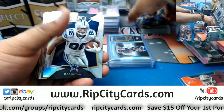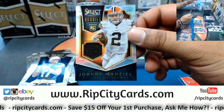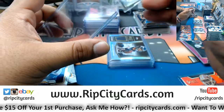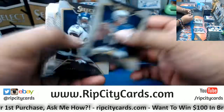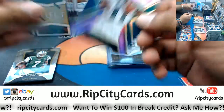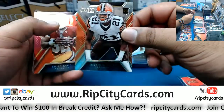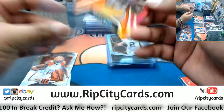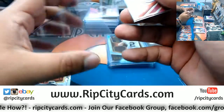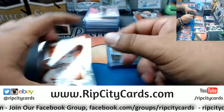Greg Robinson, Rams rookie. Johnny Manziel, rookie patch for the Browns. That's numbered to 299. We have Josh Huff, Eagles rookie, numbered to 199. Justin Gilbert, Browns rookie. Silas Redd, Redskins rookie, numbered to 75. Nothing there.